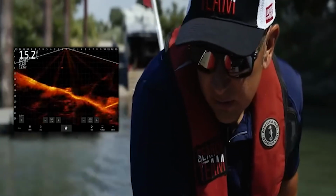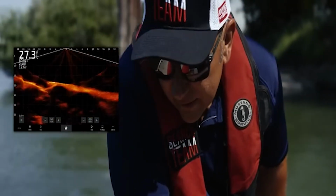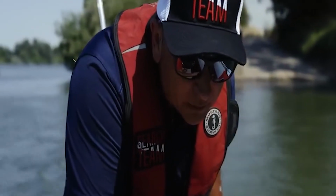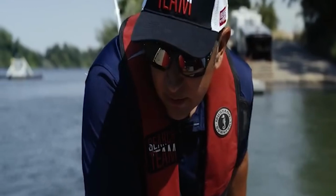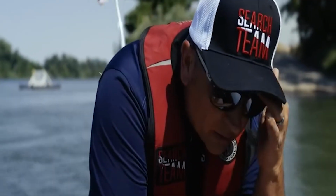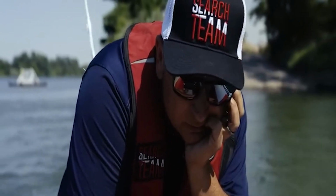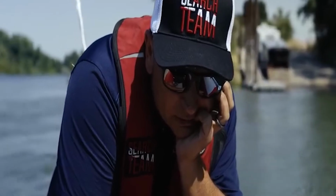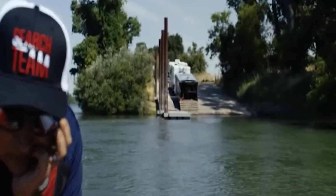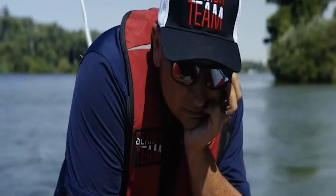Okay, it drops out. There we go. And there is a car right there, I think. Oh my goodness, 1, 2, 3, 4 cars right there. 5 cars, 6 cars, 7 cars. Oh my God. 8 cars, 9 cars, 10 cars, 11 cars.